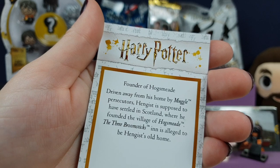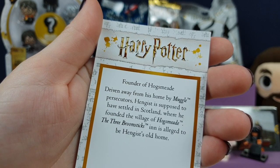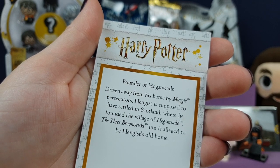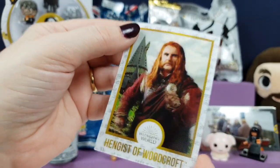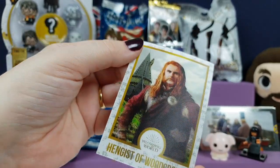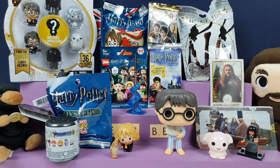Driven away from his home by Muggle persecutors, Hengist is supposed to have settled in Scotland where he founded the village of Hogsmeade. The Three Broomsticks Inn is alleged to be his old home. Oh, right, so he established a place for wizards and witches to go to. That's really cool. That's really nice. Oh, I like him. He is very cool. Even though he's pointing at us weirdly.